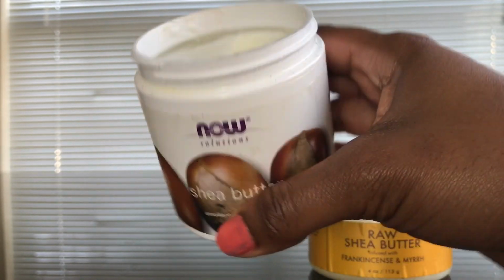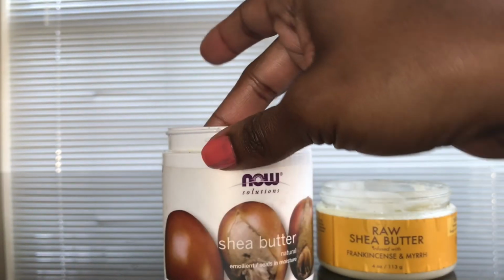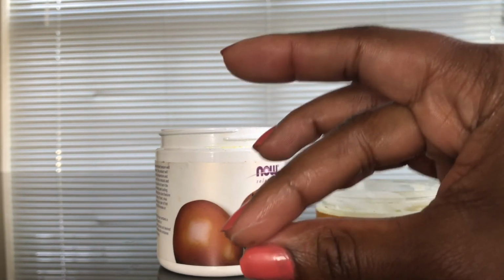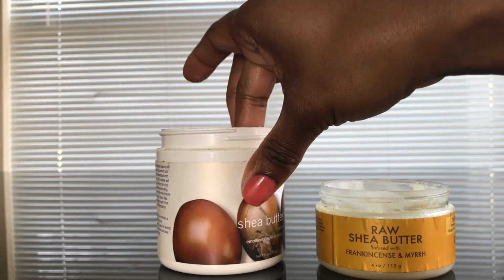So you might want to keep all of that in mind when deciding what type of shea butter you want to get. And I'm sure I don't even have to say it, but I'm going to go ahead anyways and just say that all of these oils and the shea butter are absolutely amazing on your body.